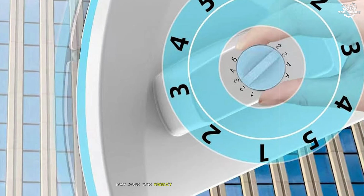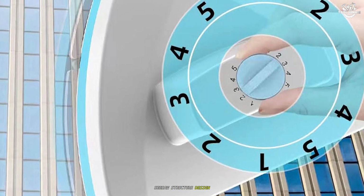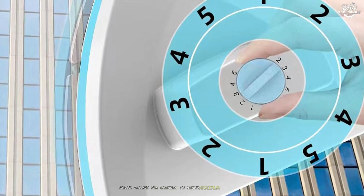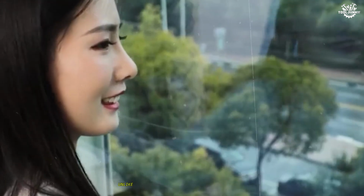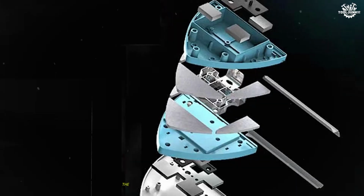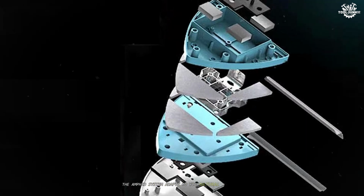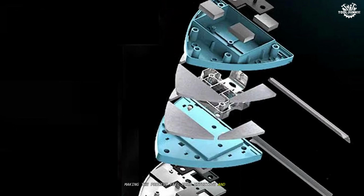What makes this product particularly impressive is its unique seesaw structure design, which allows the cleaner to reach maximum efficiency regardless of the direction of movement. Unlike other magnetic cleaners that require specific directional use, the Amffed system adapts to your natural cleaning motions, making the process feel more intuitive and less restrictive.